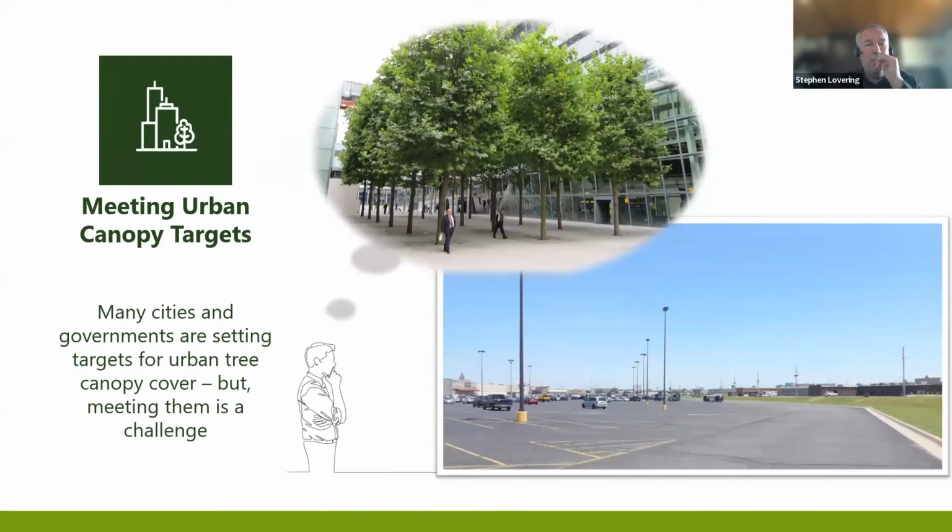And also meeting urban canopy targets. A lot of cities across the Midwest have got urban canopy targets they're trying to meet. We show a parking lot down here. This is probably the number one way of turning these spaces from grey to green, which you've probably heard that concept quite a few times. So we're turning these grey parking spaces into beautiful canopy, trees everywhere, just really nice places to park your car, and you can get out and get back in without frying. So very nice.